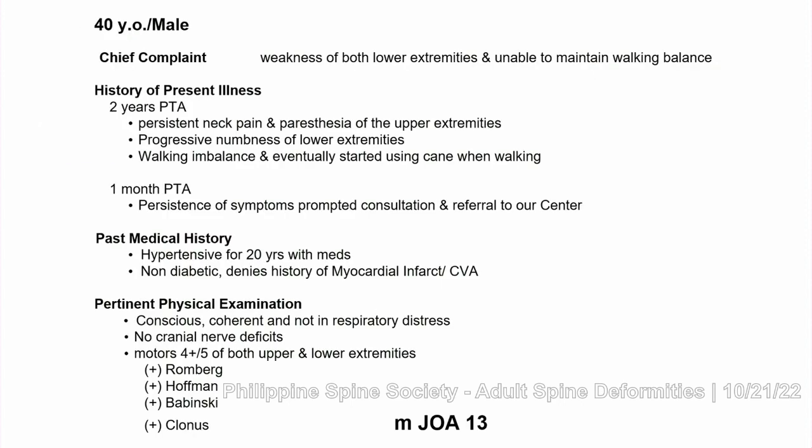So good morning, good afternoon, everyone. I just would like to share our experience with regards to this particular case, and I hope we learn a lot from this. And then later on, pag may mga questions, ipapasa ko kay Mike Jimenez.